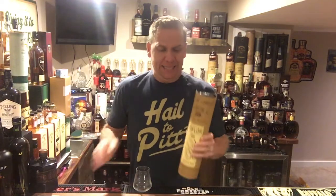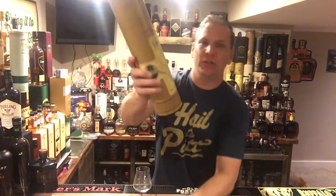Tonight on the docket is Colonel E.H. Taylor Single Barrel Bourbon. So, we are sticking in the Buffalo Trace family for the time being. I just knocked out a review for Eagle Rare, 10-year-old. Discussed the high corn, low rye mash bill, the famous mash bill number one out of Buffalo Trace. This comes from that lineage as well. So, what is the difference, you ask? Hey, Coach, same stuff, right? Yes and no.